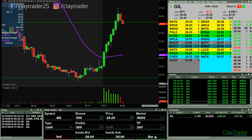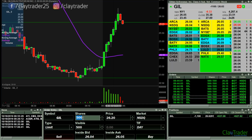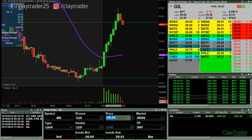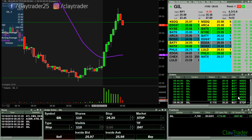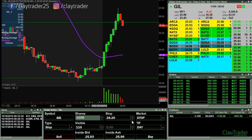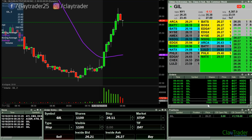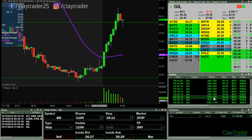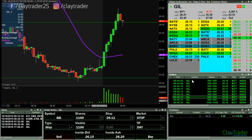So I'm going to start to loosen up the position here. So I have 1,100 shares left. So now what I'm going to do is put a stop loss in for the remaining at 26. No, I have 1100 left. So I'm going to put a stop loss in right there. So now it's not a matter of if I make money, but how much money am I going to make? And I'm out there. So up $1,100 now.